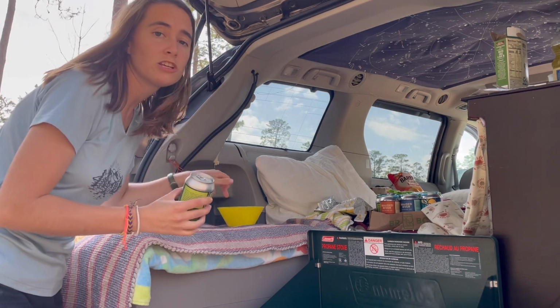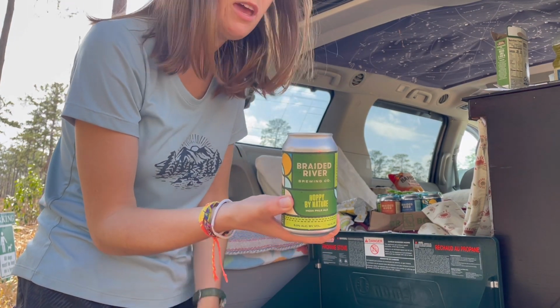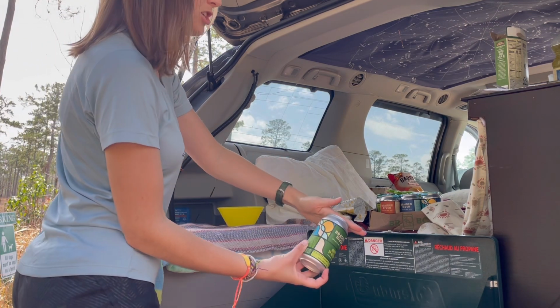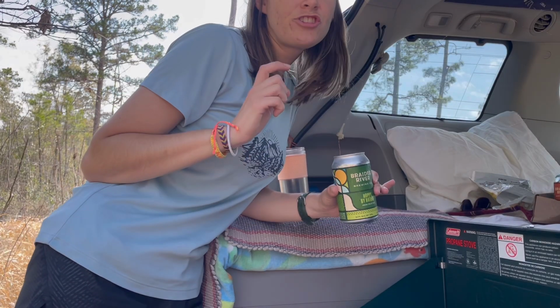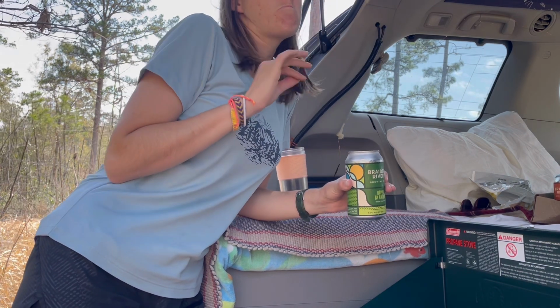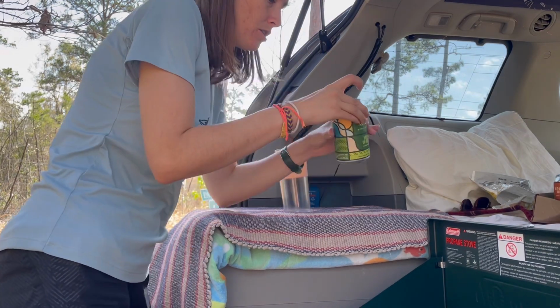The one that I want to try first is Happy by Nature IPA. Interested to see what it's like. And it matches my peas and corn. I'm not actually in the state park right now, by the way. I'm just in a little pull off the road kind of picnic area place, just so you know.